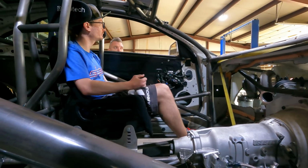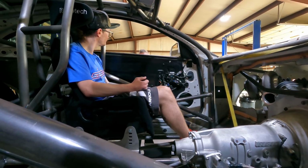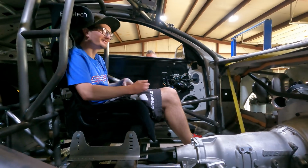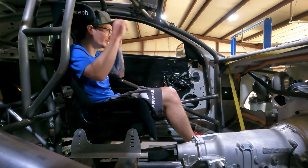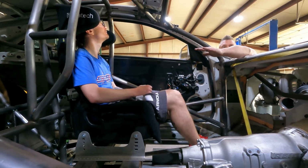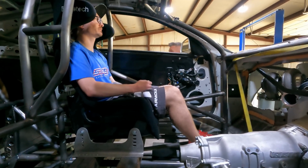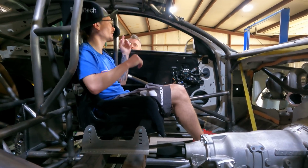Actually, you know what? It looks about right. That's perfect. You look like a little vato, like a cholo. Hell yeah, that's how I ride anyway. I can only see like your chin. Hell yeah, that's what I like right there. Then I can flip the head up. I can grab it, it'll fit in there. There's not much to hold it. The only thing that sucks about these is I can't look over to see how bad I'm gapping these motherfuckers.